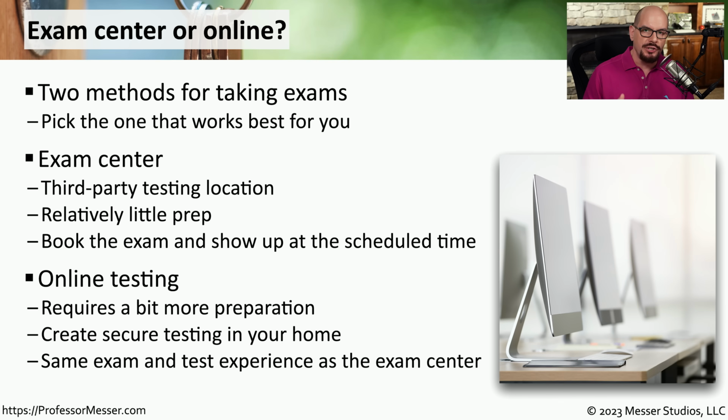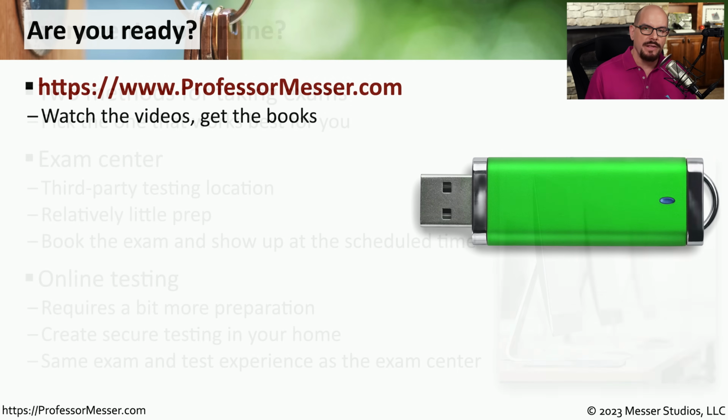CompTIA wants you to have as secure a testing environment at home as they can provide in a testing center, so be sure to check the CompTIA website so that you know the rules and regulations when you're taking an exam in your home. That's everything you need to get started.